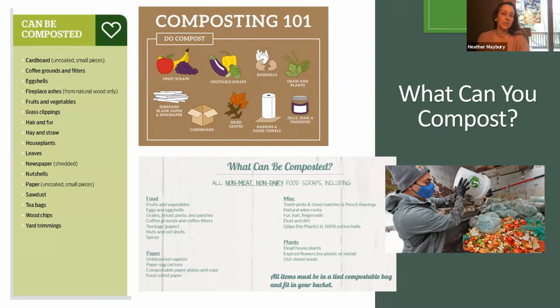So for us, it's a little less stringent, I think, because if you have corn on the cob and you've slathered it with butter and cheese or whatever makes it yummy for you, we can still take that, or cooked vegetables, or a minimal amount of fats. Whereas in the home composter, you really don't want those fats in there because it'll draw the critters. So, our list is at the bottom, and we try to take as much as we really can, so that we can really reduce the amount of trash you have going out every week.